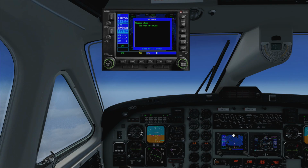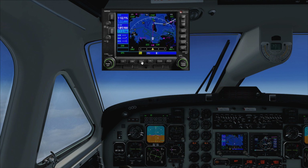Welcome back. We're now going to check the weather at Belfast. I've also decreased altitude to 17,000 as it was getting a bit bumpy.